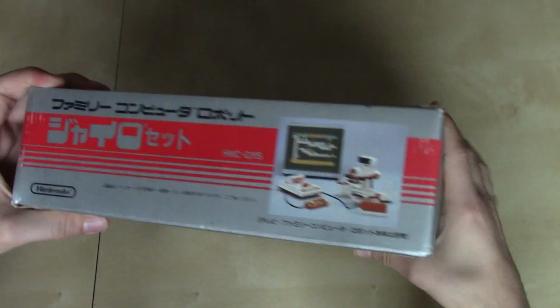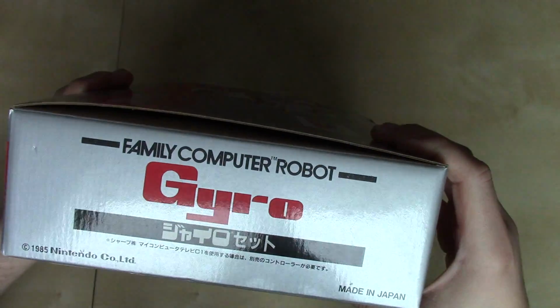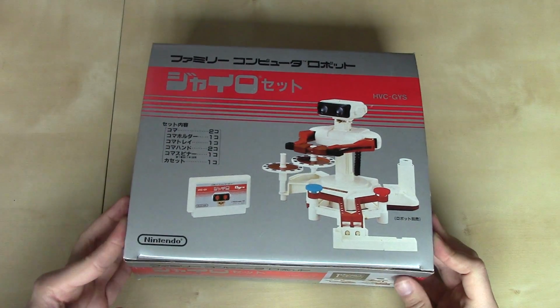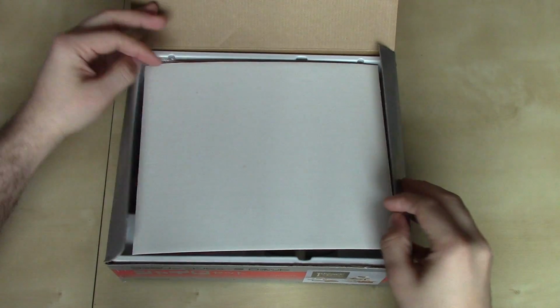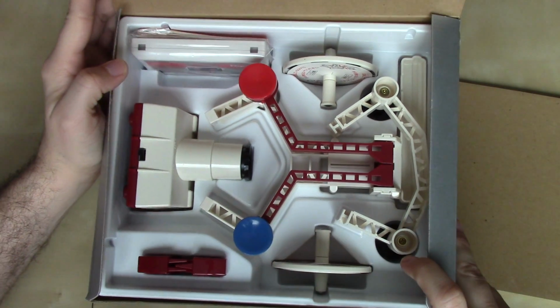Actually do have some more pictures on the side here. Got the text, same picture, and then the same text. But this box opens a little bit differently. Instead of opening from the top here, kind of a flip-top thing going on. And we've got a piece of cardboard that's going to come out. And then we've got all the same peripherals.